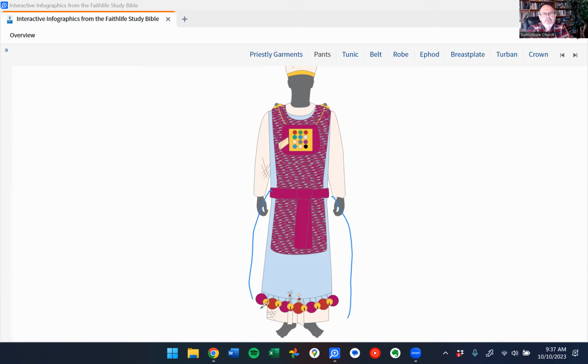By the way, this is also one of the reasons that it is thought that altars in those days did not have steps, but they would have a ramp that you could walk up, because steps would increase the possibility that as you're moving and walking up, the priest's nakedness could be seen and exposed, and that would not have been acceptable. It was important that the priests do everything to cover their nakedness before God.